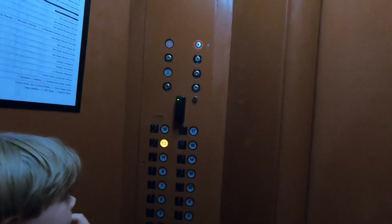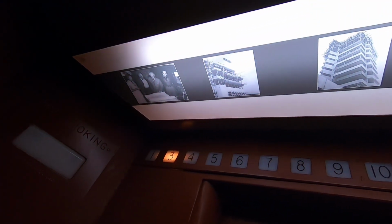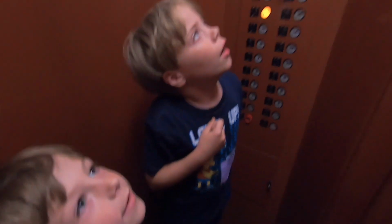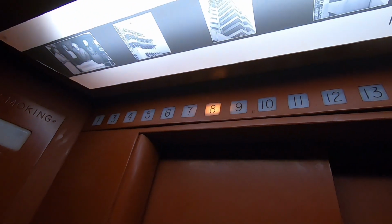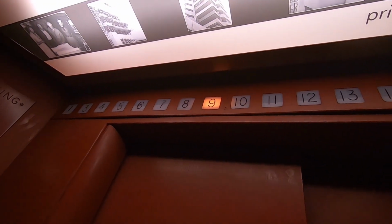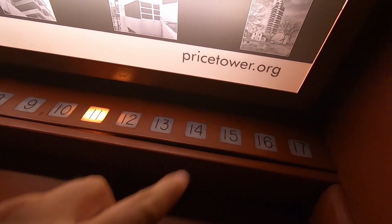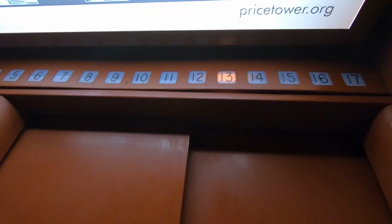413, right? I feel like we're in a time capsule. 13? 13. Whoa. We're going up. This is the smallest elevator I've ever been in. We're in like a little closet. 6, 7, 8, 9. You see, it shows him planning it and then the different steps, 11, to build it. 12, 13. Woo. Oh, that feels weird.